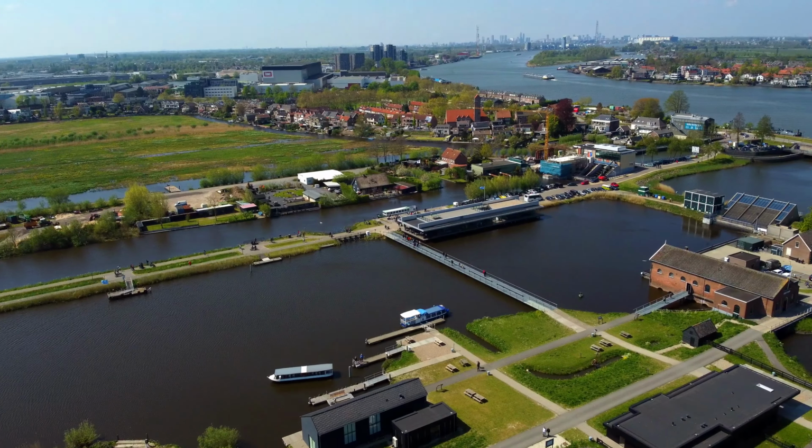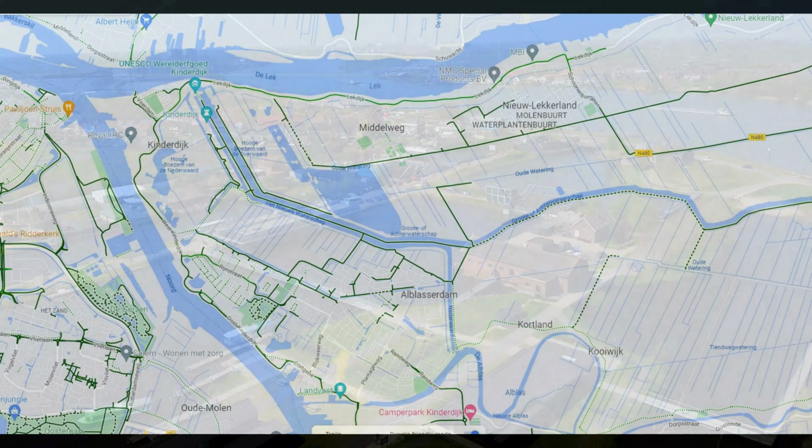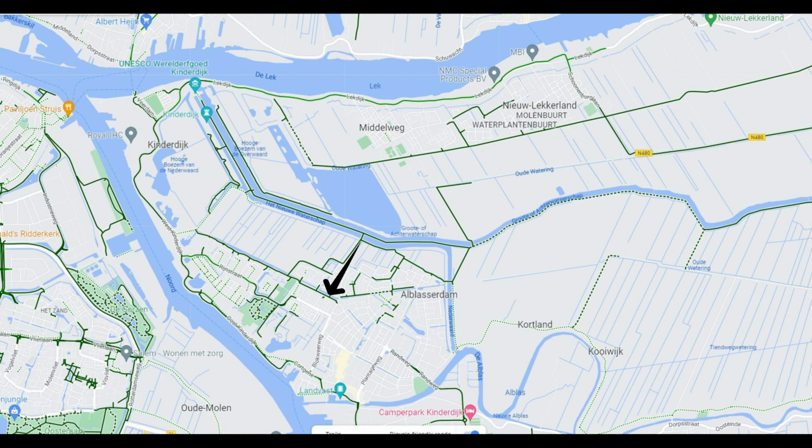Pedal your way past most of the windmills and then take a right over the bridge and through the polder area into the small town of Alblasserdam. Here you can stop for lunch or a quick drink at one of the cafes downtown and then simply make your way back to Rotterdam.